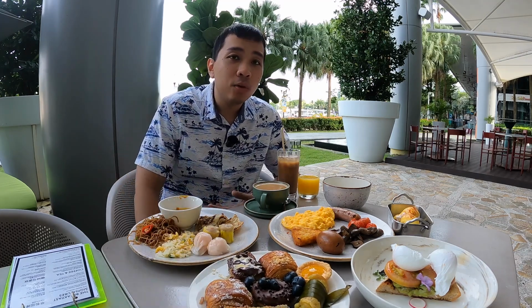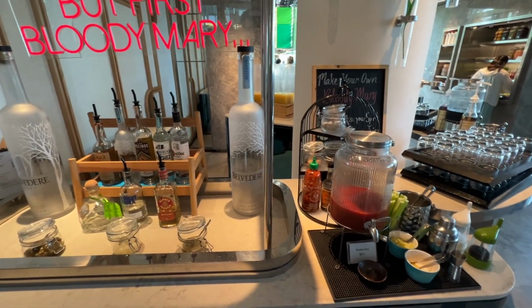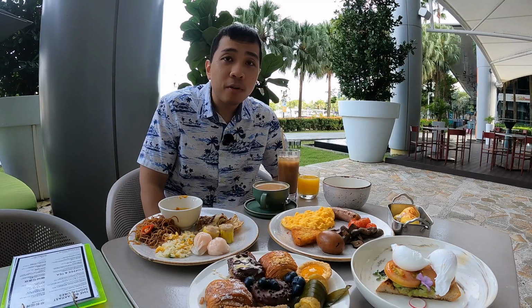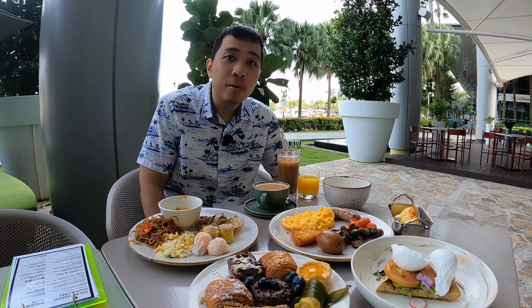So if you're into some boozy breakfast, there's also a Bloody Mary that you can DIY. They give you some vodka, they give you tomato juice, and you just follow instructions to make it on your own. So yeah, that's pretty much it for breakfast. Really quite a lot of things. I think that we're very excited to try the food, and probably will give you a summary later at the end of this video.